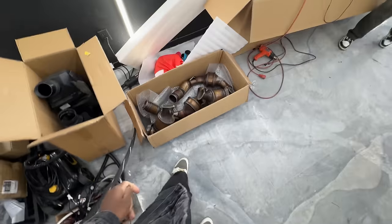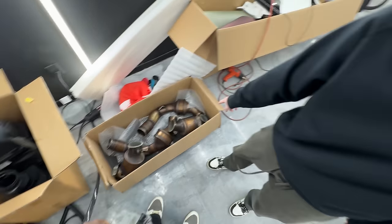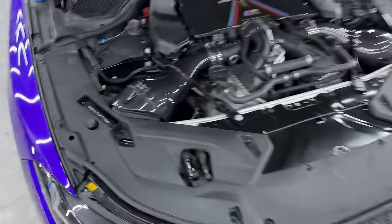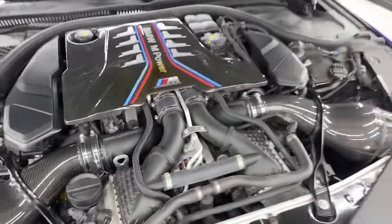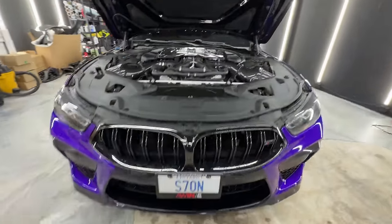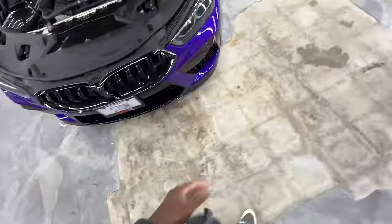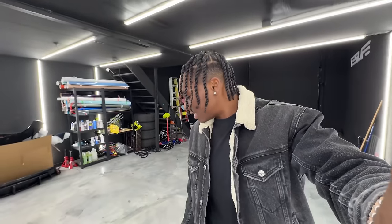So as you can see, this is the old, is this like the old cats? Yeah, the old cats, the primary and the secondary. All right, and the old intake, because we went Eventuri carbon intakes on the M-Weasel. I don't know what to expect, but Jerry been telling me that this car is super loud, bro.